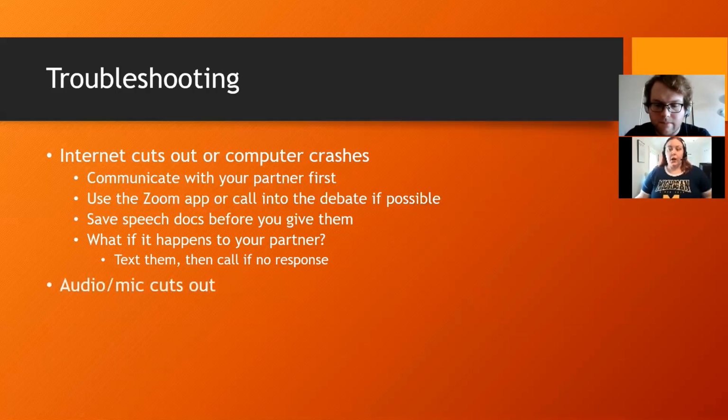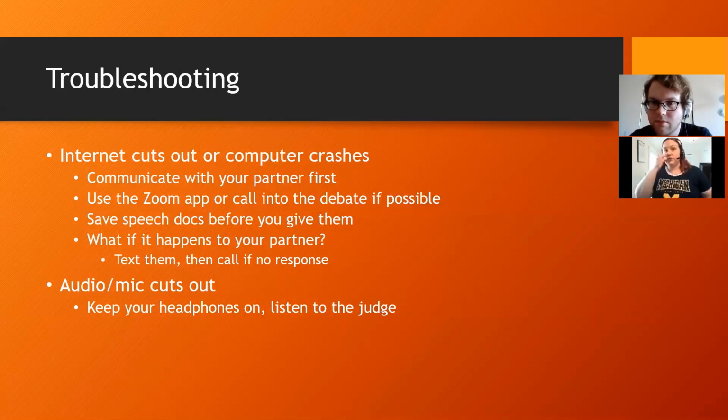And so the last thing is if your audio or mic cuts out, you should make sure that you keep your headphones on and listen for the judge or the other team saying something. You would not realize that your mic has cut out, and they may say, hey, we missed what you said, you've cut out, we can't hear you. Being able to hear that from them is really important for being able to stop and figure out where you need to restart. That's why we talked about earlier, everyone timing the debate is really important, so that they can say, okay, at this time is when you cut out, so you can figure out how to reset your timer and where to restart.